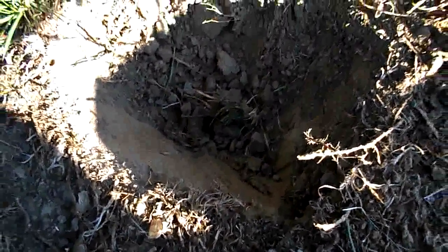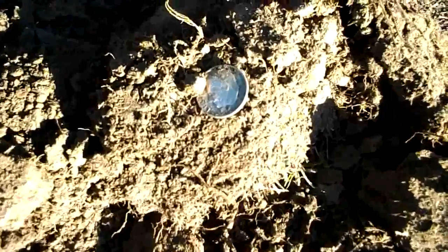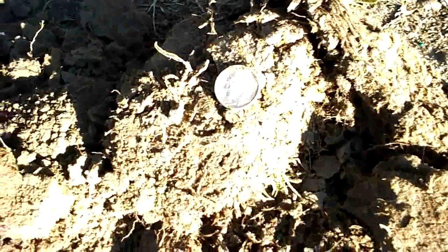Just dug this here, maybe, I want to say maybe 2 inches in the ground. And it looks like a silver Rosie. It's a Rosie. Looks like 1961. Not sure. I'll get it cleaned up and get a date and a mint mark when I do the roundup. But on board with the silver, 2 days in a row. Let you know what I get at my next spot.